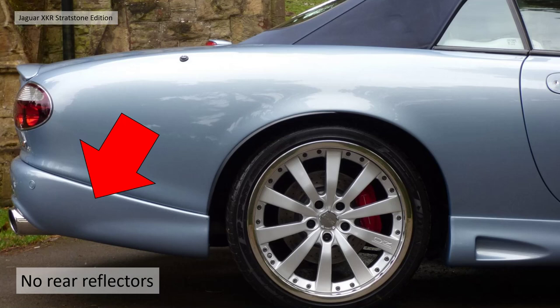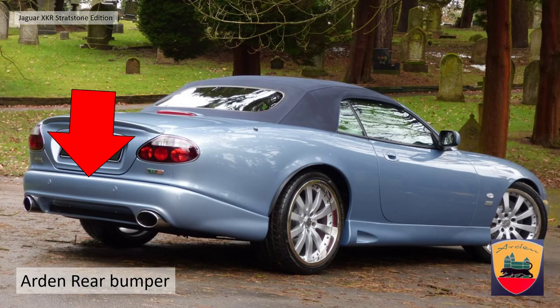Interestingly, because they've used an aftermarket back bumper, there are no rear reflectors. They've not been smoothed out. That's what that bumper comes like. There's no rear reflectors on there, and that's because it's the Arden rear bumper they've used. You can tell it's an Arden because it's got that diffuser design in between the exhaust tailpipes.